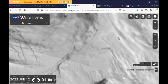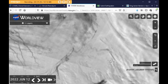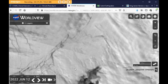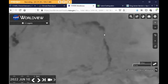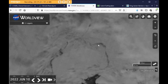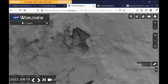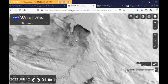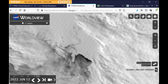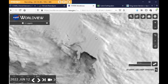Here it is today. I thought that was a break. Let's look at it again. Yeah, it is. See? That's pulled away. That's on the 10th. Pine Island Glacier is up there. Can't see it. It's under a cloud. Here's the shelf coming down, and that's all we can see on that.